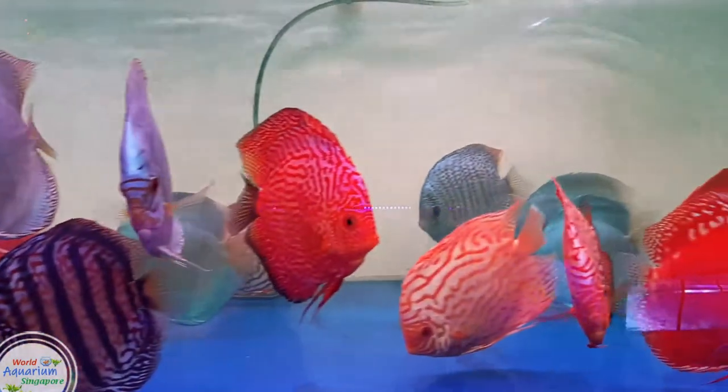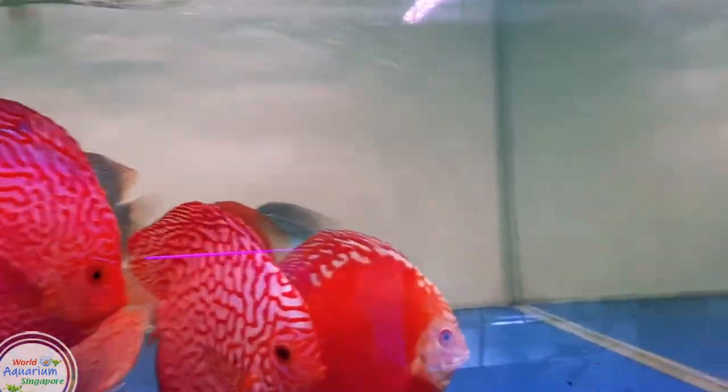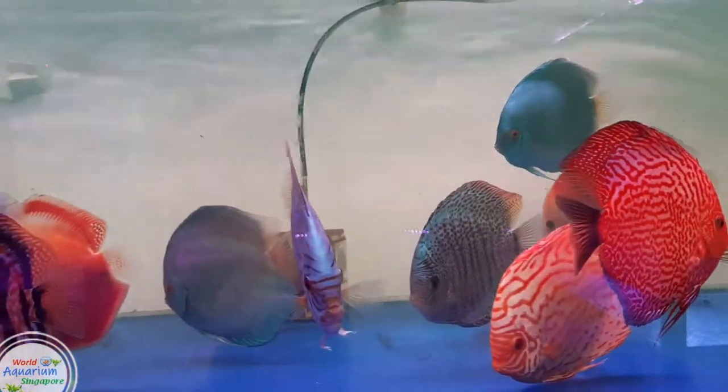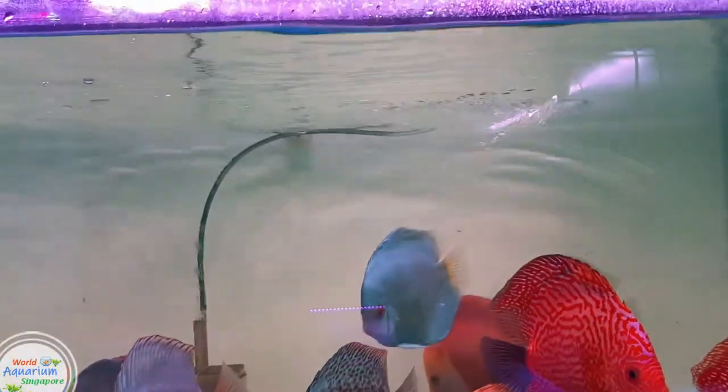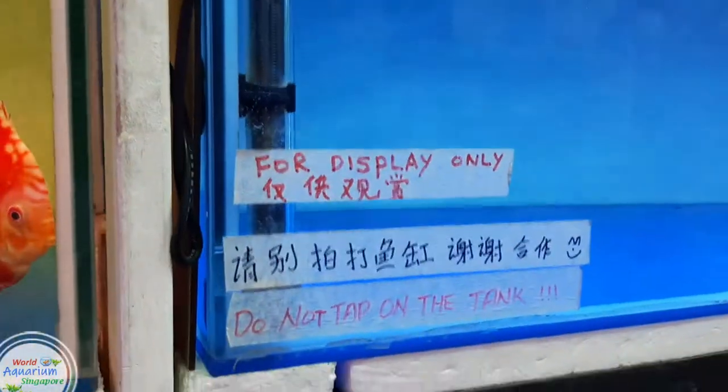Look at that red color. Wow, look at that. It's much nicer than my discus. I like these three reds a lot. The blues are very nice as well, but not as brightly colored. But these three reds are very nice.